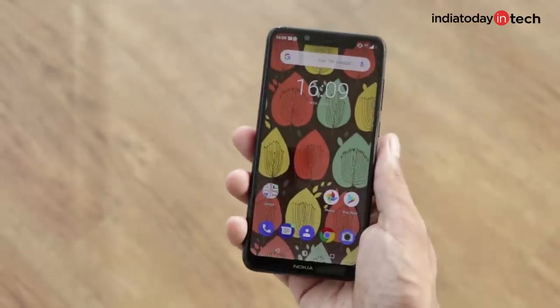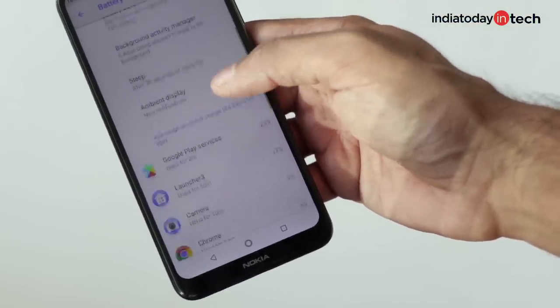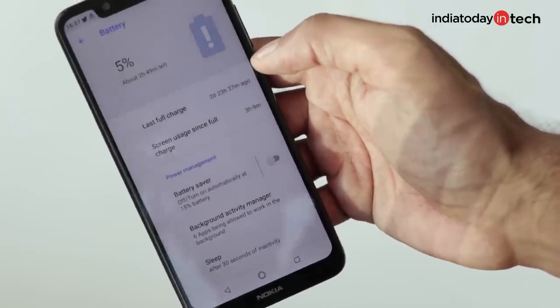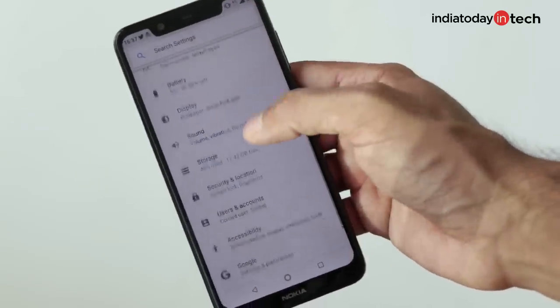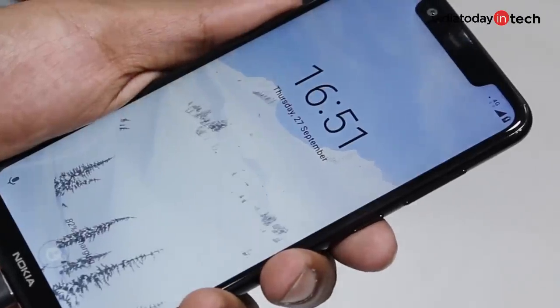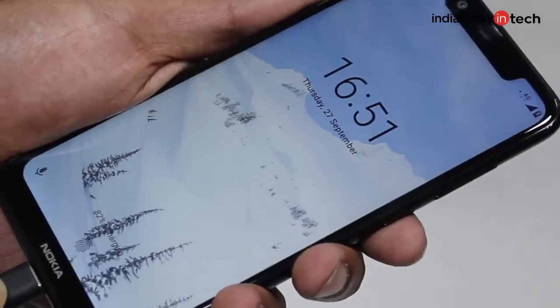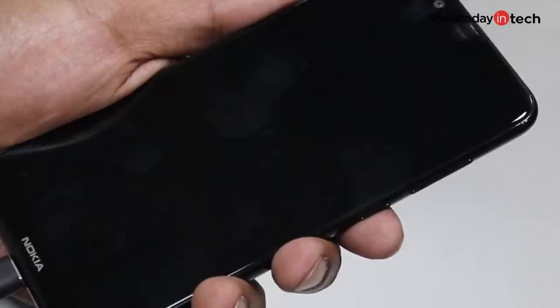Coming to the battery performance, we got around 1 day of usage on a single charge, which is quite average, nothing great, but similar was the case with the Nokia 6.1 Plus, probably because it has a power efficient chipset but uses a full HD panel. Though Nokia says the phone has fast charging capability, it bundles it with a 10-watt adapter, which charges the phone in around 1.5 hours. For a small battery, it's not really fast charging, but I would say it's not bad either. So far the Nokia 5.1 Plus gets most of the things right, but now let's talk about the cameras on the phone.